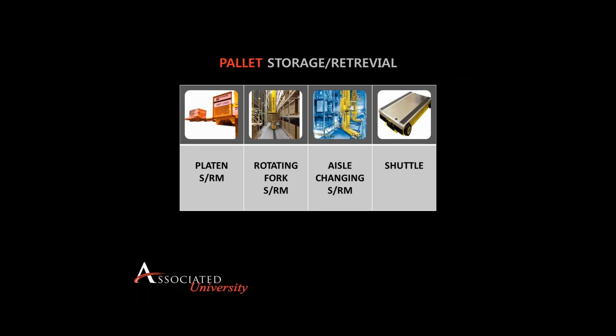Another type of movement device would be an aisle changing storage retrieval machine. Again, here, now we're getting to machines where you don't necessarily need one machine per aisle. So if you have slower moving product, this could be a very good solution for you because you're able to avoid the cost of dedicated machines per aisle. And then the shuttle. As we showed before on a deep lane solution, some type of shuttle vehicle is going to be necessary to facilitate that solution.